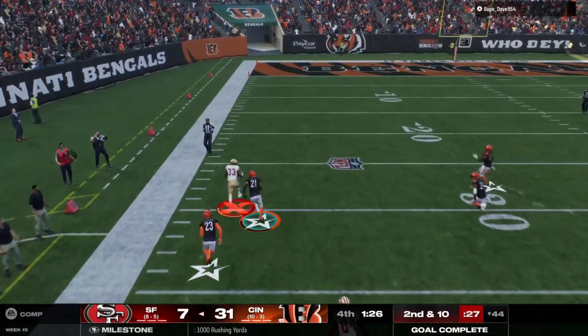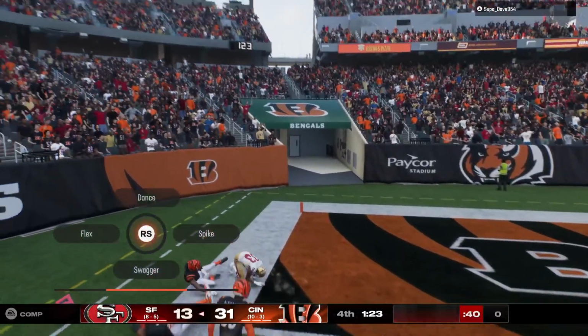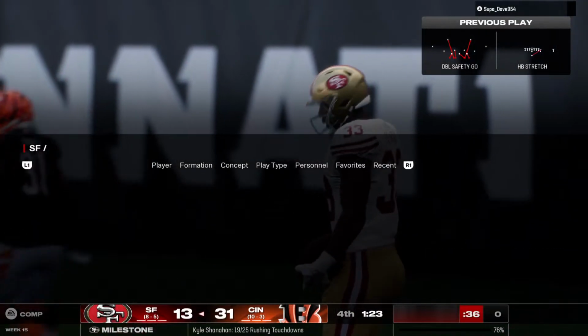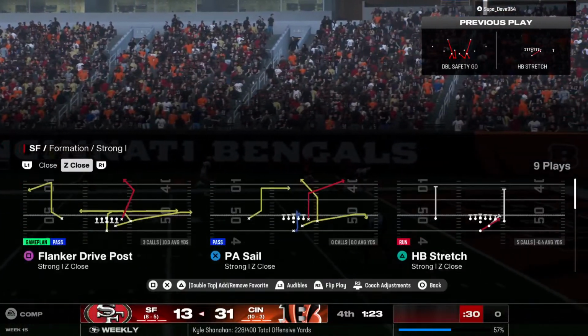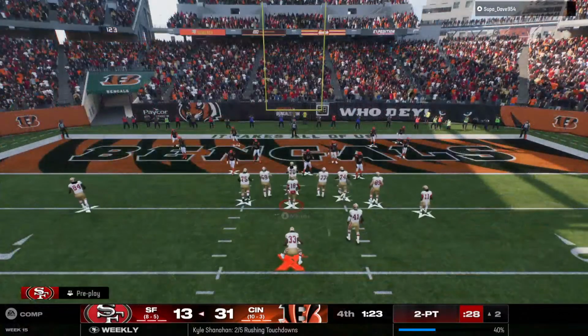Benson with a 1st down and more. Down the sideline into the red zone. And he'll get this across. Touchdown, San Francisco. The 49ers making the scoreboard look a touch better. Trey Benson, the touchdown. Now, this one has been a long game, no doubt. But, hey, something positive to look back on there.